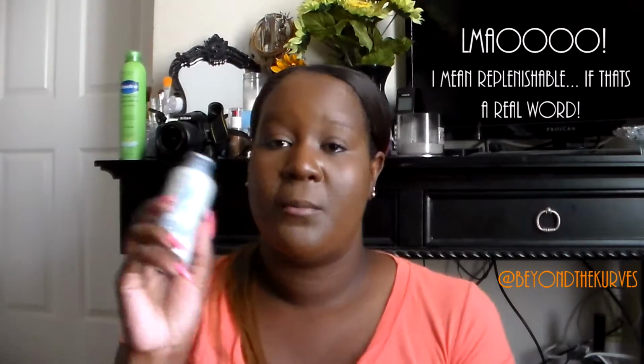Last but not least, I have Infusium 23. It's a moisturizer replenisher, like a leave-in conditioner. It has avocado and olive oil, so I can't wait to try this on my natural hair. This is not my natural hair, I know you guys know that, but just so you know, it's not my natural hair. So when I take my hair off and I have my natural hair going, when I wash it, I will leave this in to see how it works. Infusium 23 is a really good one.